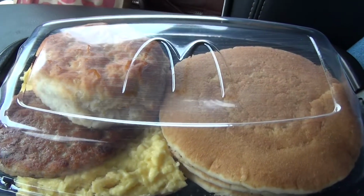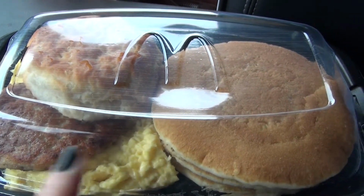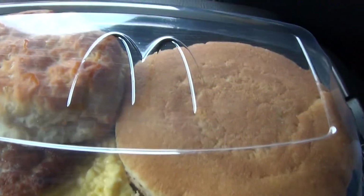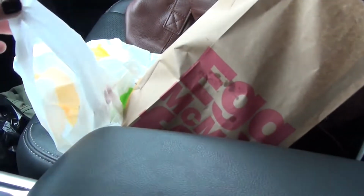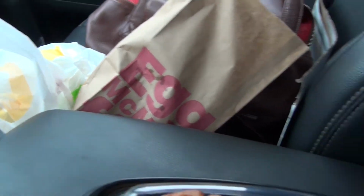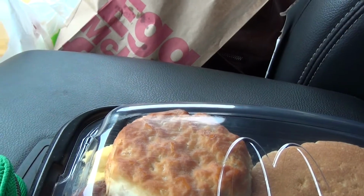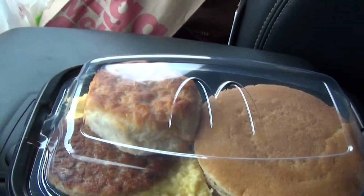All right, yummy. So we are just going to share. This is one of the big breakfasts, so we're just gonna share this together. And I got a plastic bag, and I'm really glad for that because that's something I forget a lot, is just how much trash you accumulate when you are out and about.